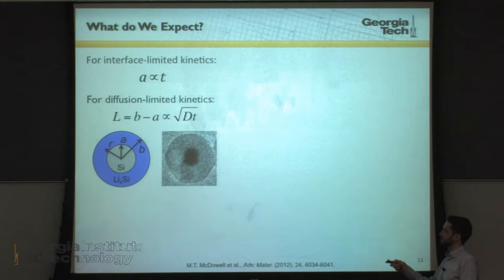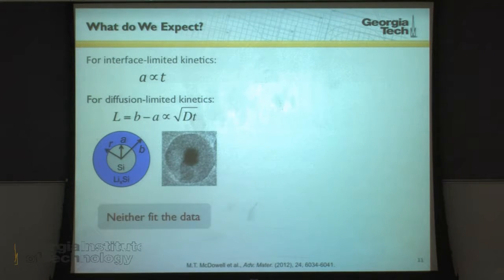For diffusion-limited kinetics, which is the other possible limiting case, we expect that the lithiated thickness should grow with the square root of time. And this is commonly known, the square root of time kinetics for diffusion-limited cases. But in fact, we have neither of these.